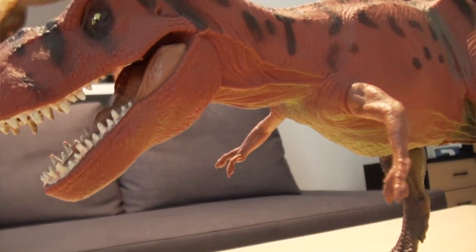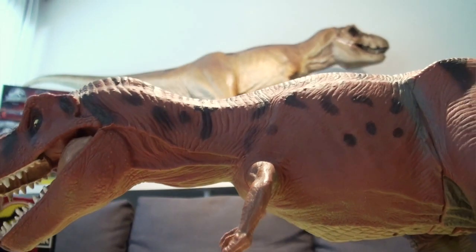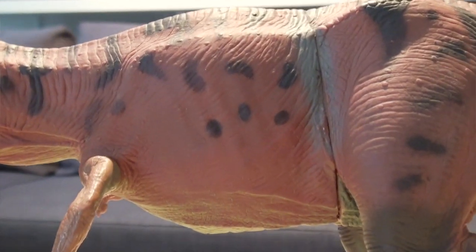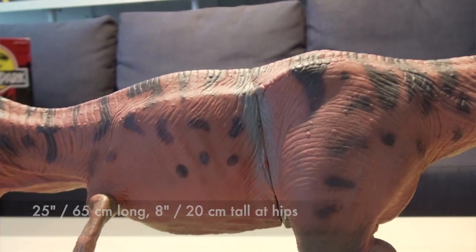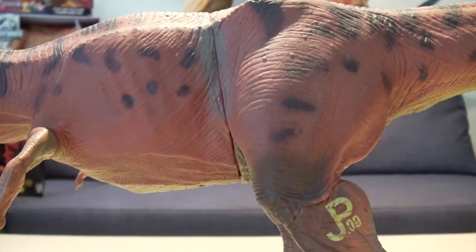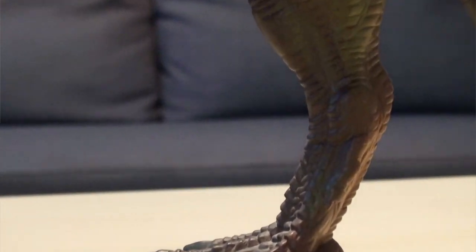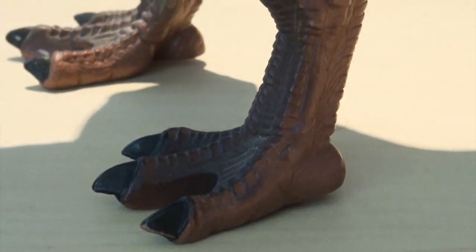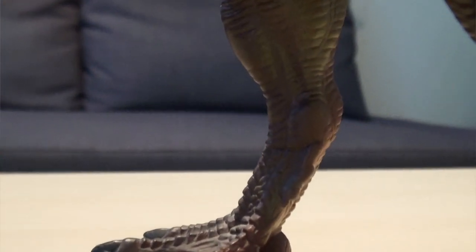Now we have talked about the size of their real life counterparts, and this figure here is roughly a 15th or 20th scale model of a real-life Tyrannosaurus Rex. It measures 25 inches, 65 centimeters in length, and at the hips it stands around 8 inches tall, around 20 centimeters. And at that time, back in 1993, this was pretty much the largest dinosaur toy that you were able to get, and it was of course the dream of each and every boy. I can remember in my first grade class, each and every boy had to have a dinosaur toy as big as possible. It was really a big hype back then, and it's a time I really fondly remember.